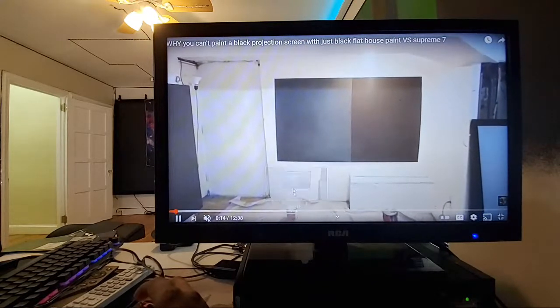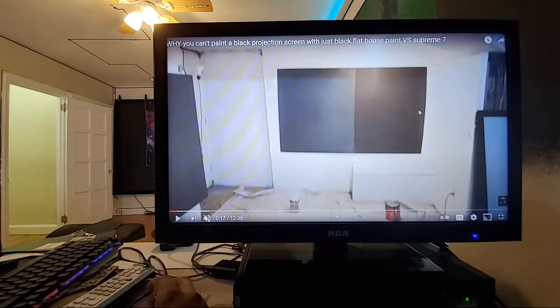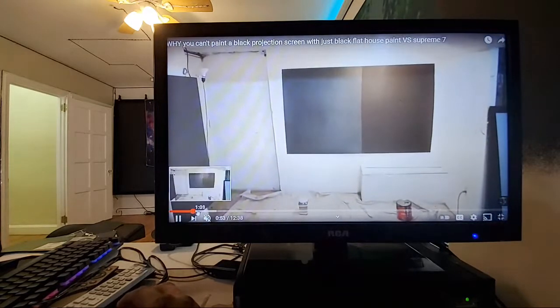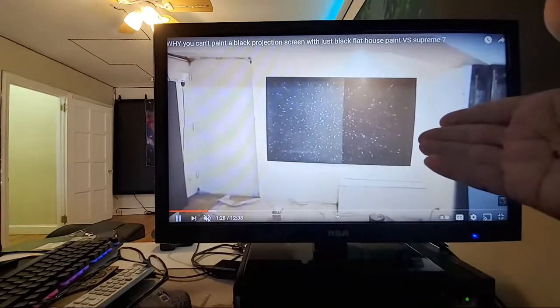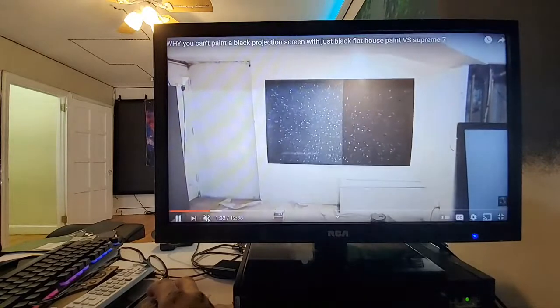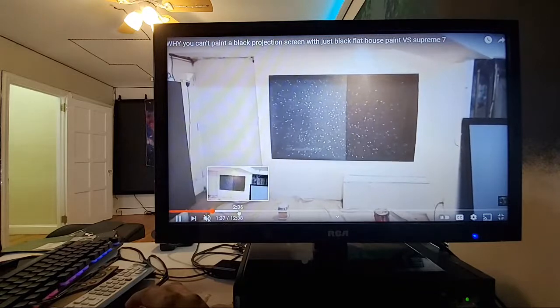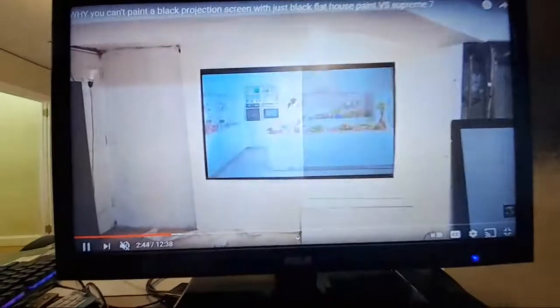So right here, I'll show you the demonstration. That's our technology right there. And that right there is everyday black house paint. Let's see what happens. If you basically tried to paint your screen, keep in mind, contrast levels are gonna show up with no problem. There's the contrast levels right there. Contrast levels on the black paint. Contrast level on the black paint. Now, let's go switch over to some white levels and see what happens.